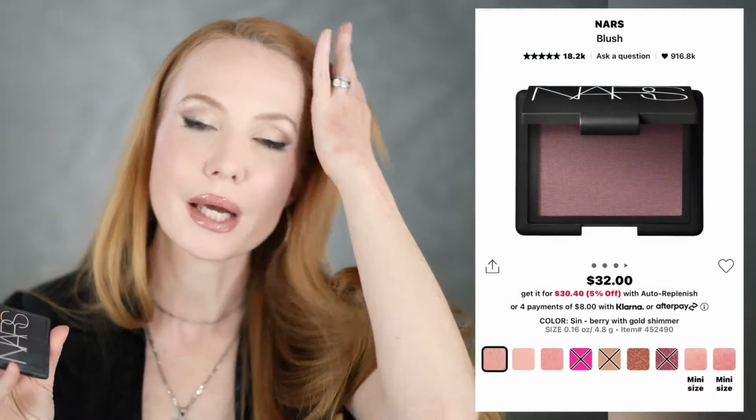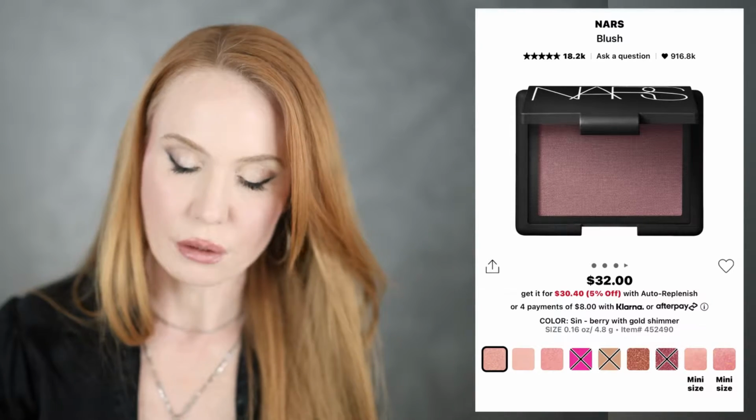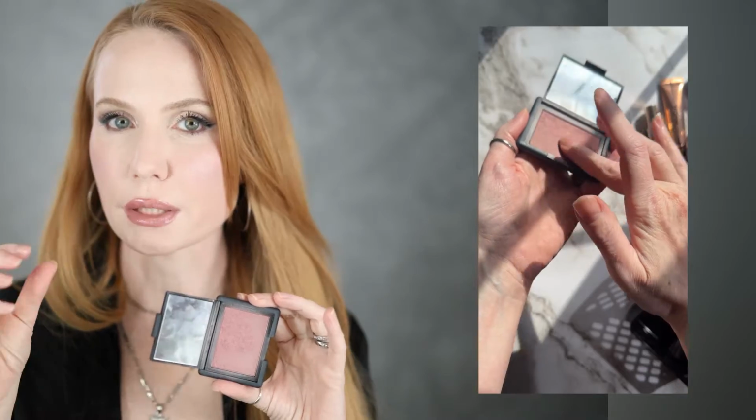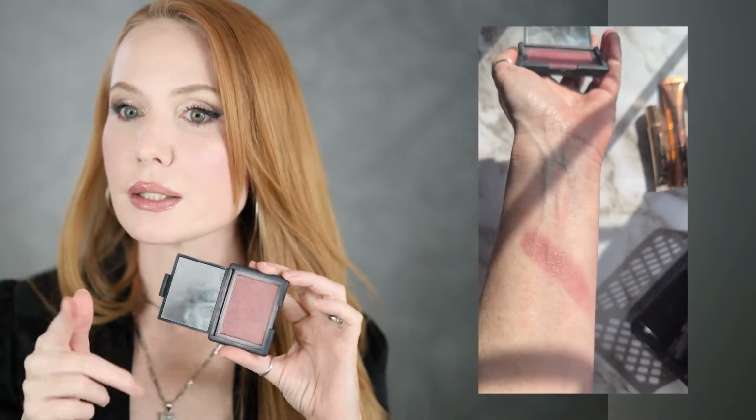All right, now this one has been an absolute favorite of mine for years. It was one of the first mainstream big luxury makeup brands that I found that had a fairly cool toned purplish blush. This is NARS Sin, and it's funny, I always point people to this whenever they're looking for something like that. Now it's more plummy purple, but it has that NARS formula where you can go very, very sheer. It's got a tiny bit of sheen to it, or you can really build it up if you wanted to. And this one is great for so many looks.